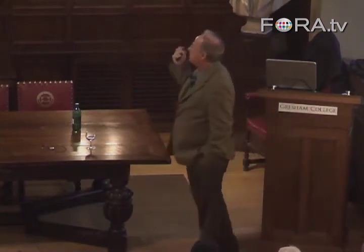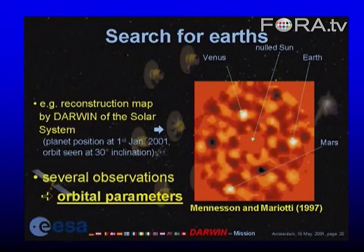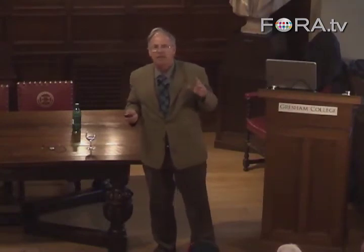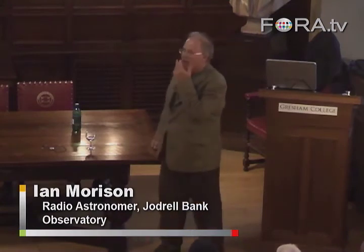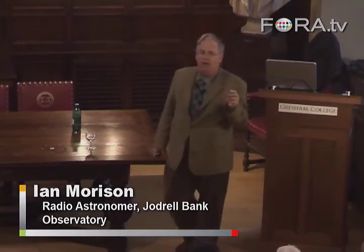Now, the point is with this, if you can null out the light from a star, you can see the planets. This is a simulation. What would you see of our own solar system from a distance of about 30 light years? The sun's been got rid of. We could see Venus, the Earth, and Mars. We could not, in fact, see Mercury. It's too close. So there is a chance with one of those systems, in about 10 years maybe, of seeing relatively small planets.